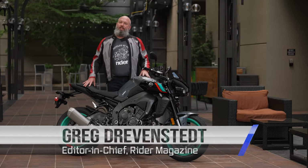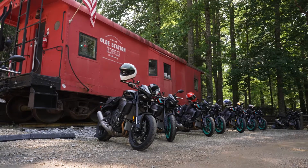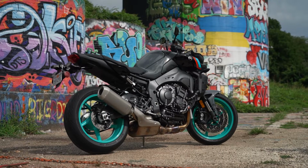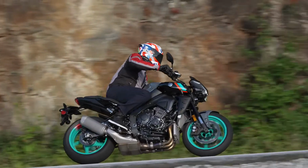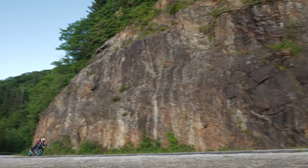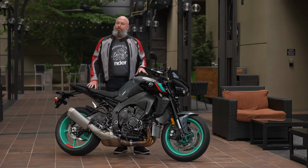I'm here with the 2022 Yamaha MT-10. We're in Asheville, North Carolina for the press launch for this bike. And I have to say, this is a very exciting motorcycle to ride. We spent a full day, put almost 200 miles on it. We're on the Blue Ridge Parkway, some of the really great roads in the Appalachian Mountains. And again, this is a very fun motorcycle to ride.